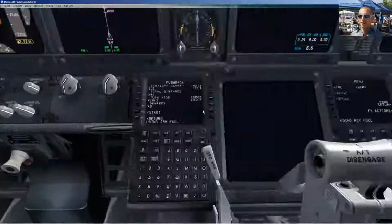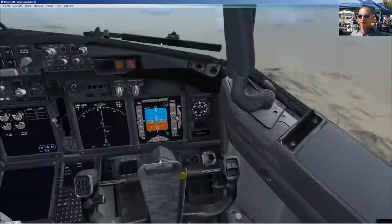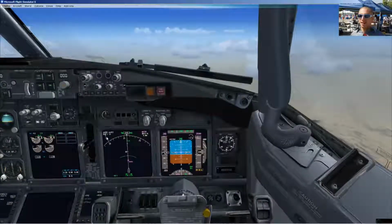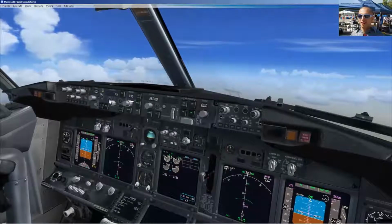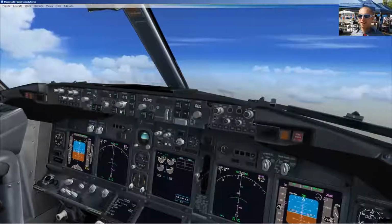Alright, our FMC is saying we're using reserve fuel. No, we're not. What? Nah, who cares? These computers don't know anything. Yeah, so we're going to go ahead and go Mach 0.6... Go Mach 0.70.